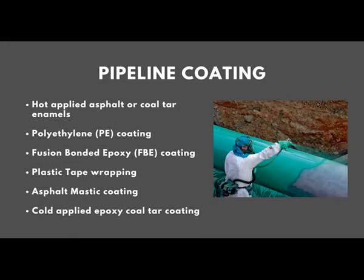The pipeline coating is provided primarily to take care of the external corrosion. So what are all the different kinds of coatings that can be used? Hot applied asphalt or coal tar enamels, then polyethylene coating, fusion bonded epoxy coating, which is known as FBE coating, plastic tape wrapping, then asphalt mastic coating, cold applied epoxy coal tar coating. Depending on the situation, any one of these coatings will be chosen and then applied.